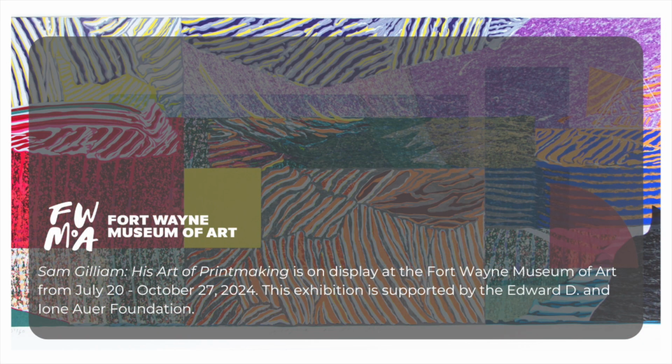If you would like to experience one of America's most experimental abstract artists' work in person, we encourage you to see Sam Gilliam, His Art of Printmaking, before it closes on October 27th.